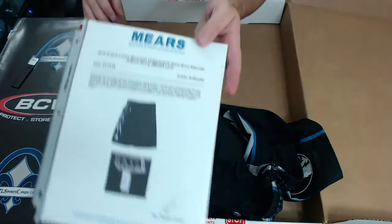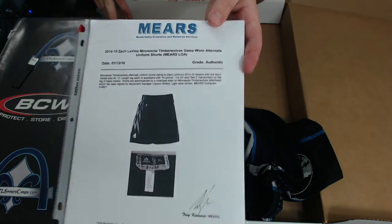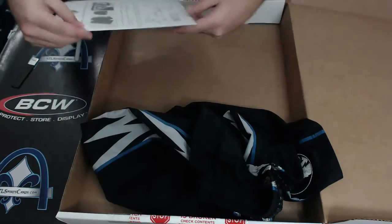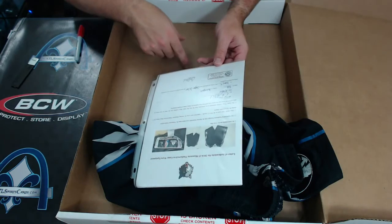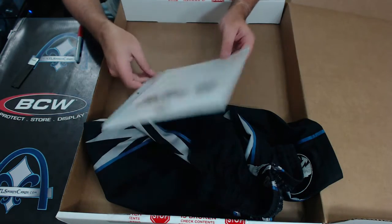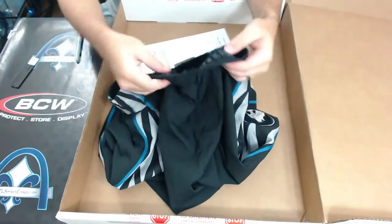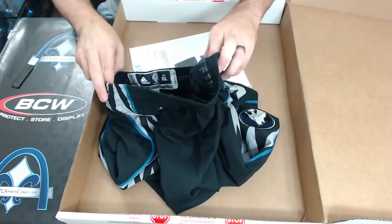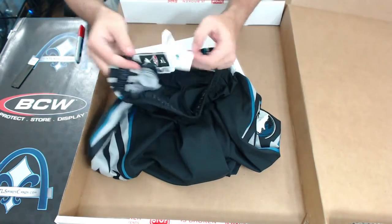LaVine game worn shorts. That's interesting. With all kinds of COA. Oh man, you got the notarized COA and everything, but that is sick. These things have this weird grip. Oh, I'm touching this, it's been all on him. Whatever, it's all for fun, right? It's got a tag on here with the COA stuff on it, but look at that.